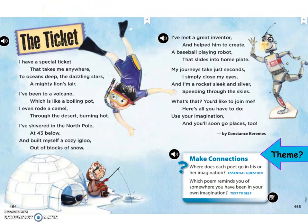The ticket. I have a special ticket that takes me anywhere. To oceans deep, the dazzling stars, a mighty lion's lair.